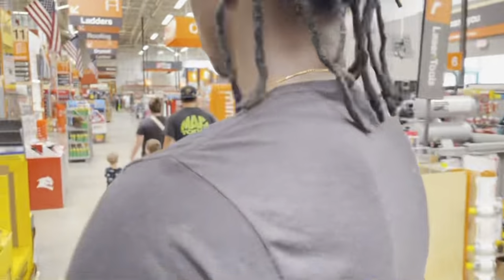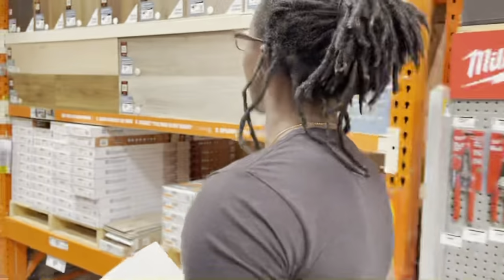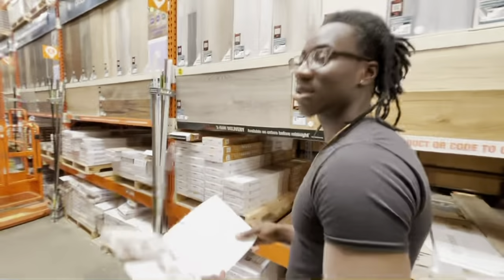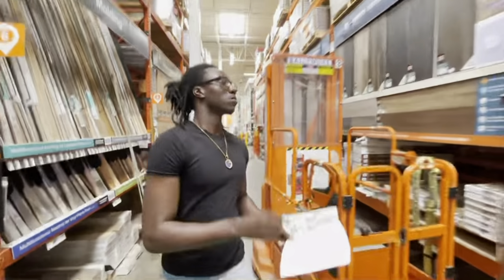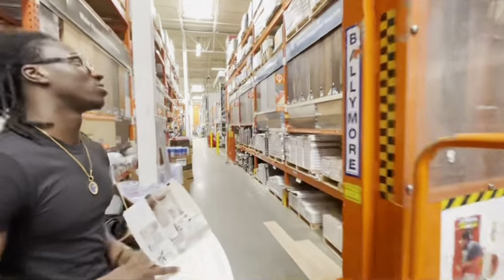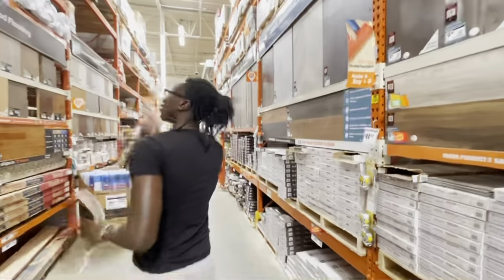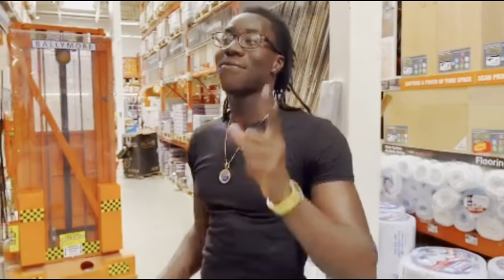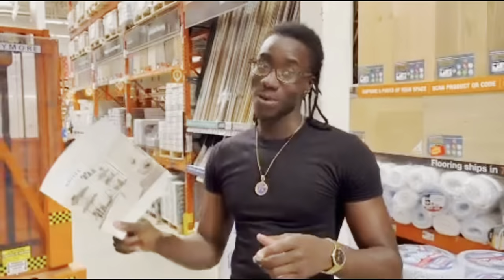Right now we want the flooring. We need some flooring for the apartment. So now we have the color spread that we may need, but we need to figure out what type of flooring matches the color that we're going to use. So this is waterproof hardwood. I'm going to come right back when I find where the actual vinyl is.